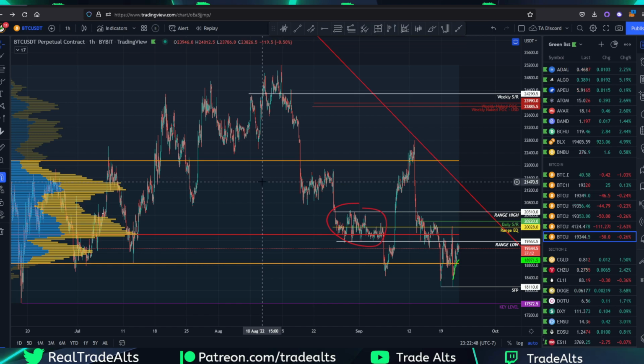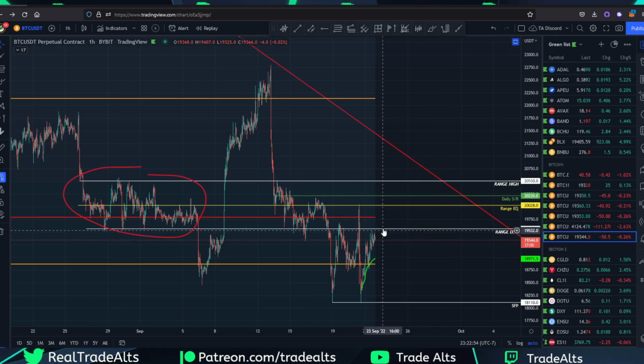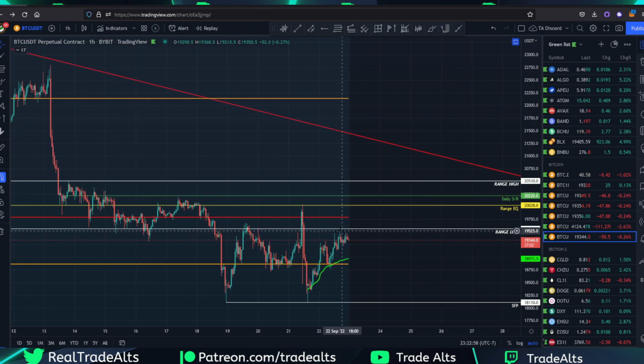We're going to take a look at Ichimoku as well, to give you a little bit of confluence for those upside targets. But none of that happens until we reclaim this range low, which we are making an attempt. We've gotten really close up to it. If we're able to reclaim this, I do think that we have a bit higher to go on Bitcoin.